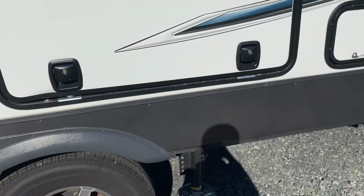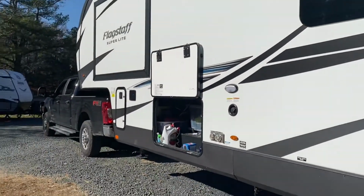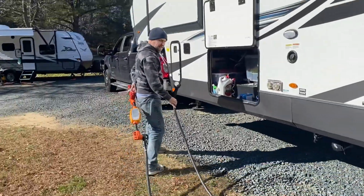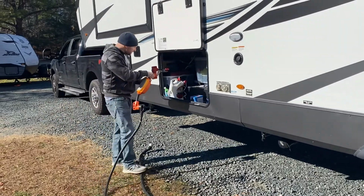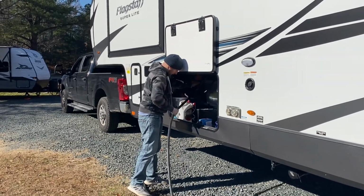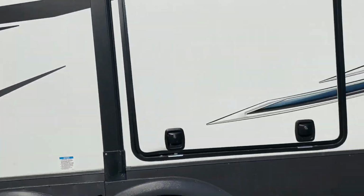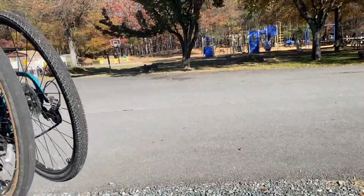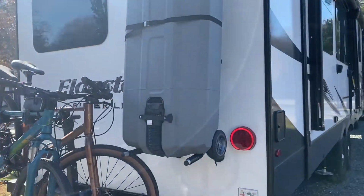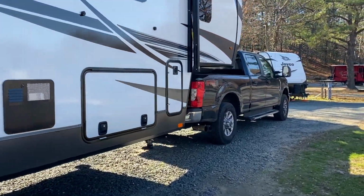I'm so short, it's hard to do that one-handed. And then we've already disconnected our water hose and put that in this compartment. And then Brian just disconnected our electric. And we really don't have a good system in place for this. You think we would by now, but I don't know. We just kind of throw it in there and it seems to work. So yeah. We have our bikes locked up and ready to go, and our spare gray water tank. So we are all set to leave.